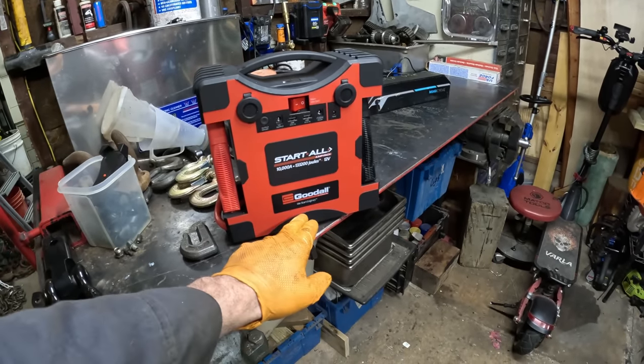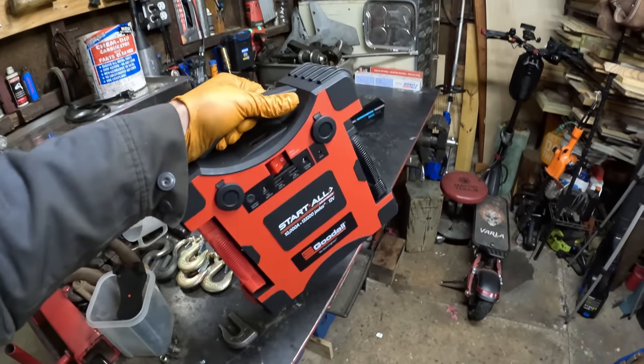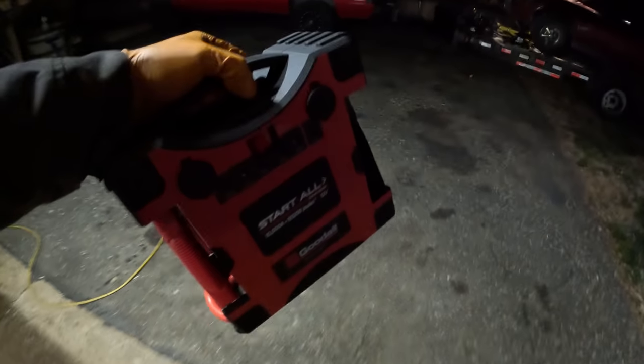So this is the Goodall Startall by Van Air. They actually sent this to me a little while ago, and I've been kind of waiting for a big, heavy diesel engine to try this on, because these are really meant for tractor trailers and such. But let's give it a go, because I was just beating on the starter. I hear it clicking and wanting to try. I think we just need some more juice.